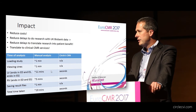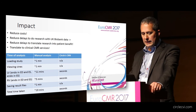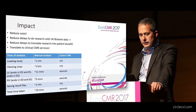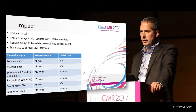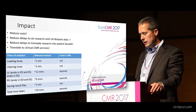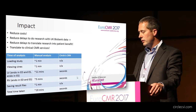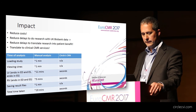So we have a team that adhered to a very, very clear standard operating procedure to analyze the left ventricle and the right ventricle, and I've typed down the numbers: it takes a total of 19 minutes to actually load, view the studies, and analyze the contours really carefully. If you do this with a computer, it'll only take seconds.